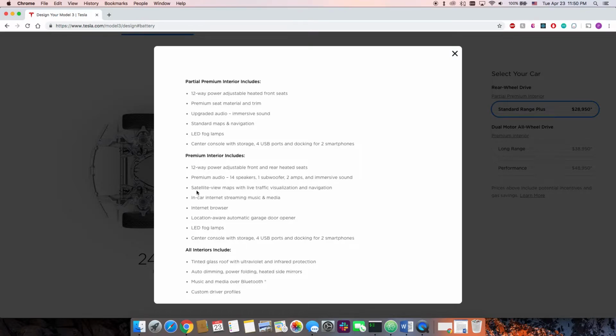Another thing is the satellite view maps, and I think that this isn't something that's necessary. I think that with satellite view, it actually clutters the screen. There's just too much going on. Live traffic is nice, but as long as you use the navigation on the Tesla, even in standard range plus, it'll know about the traffic and just won't show you. And I think that's honestly enough. You don't have to see the traffic. You can just look at the time and you can kind of know. And if you really did have to see it, you can pull out your phone and look at it.